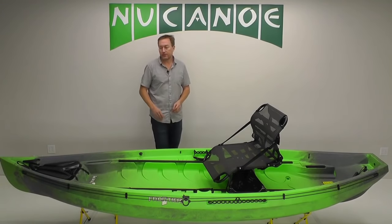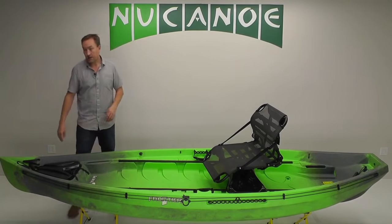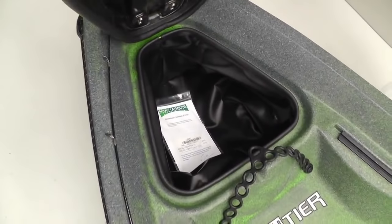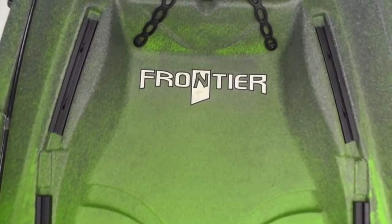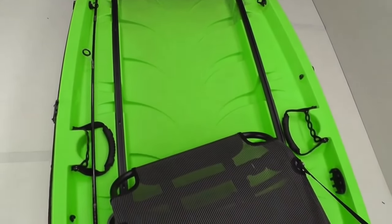And just a brief run through here on the features on the Frontier 12, bow to stern. Have the rod tip holders up at the bow with the rod clips, so you can store your rods inside right along the gunnel. You have the gear vault with the hatch sack inside, so great little storage area. The bow accessory tracks, the main deck floor tracks for the seat and accessories.